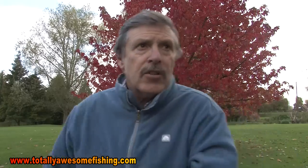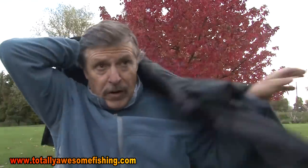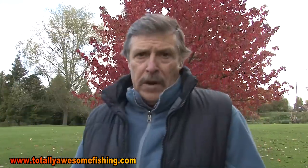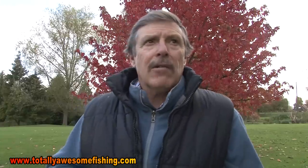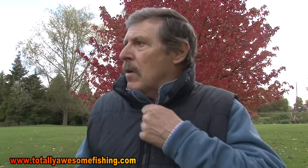Right, well, the roach and dace have gone off up there, so I've come back down by the road where I'm going to go on one of the weirs. There's four weirs here at Aldermaston. I'm going to wrap up because we've had a little shower as well. It's a bit nippy.